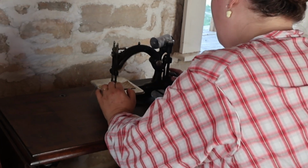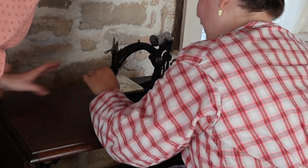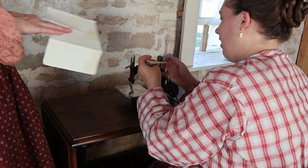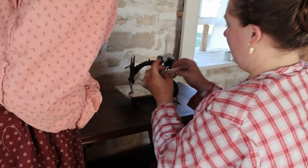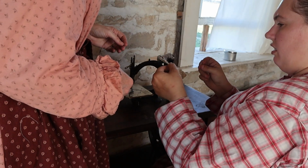Oh, look! Look how fast. Oh, my goodness. Look how fast. Make shirts in a quarter of the time. Oh, no. Don't make them that quickly. You'll be making shirts forever. You'll never be able to make the dress. Look at that beautiful stitch. Beautiful. Oh, it pulls out though. That's a problem.